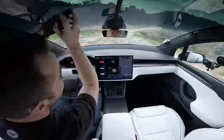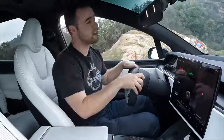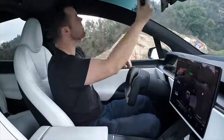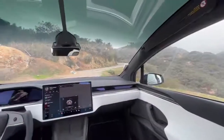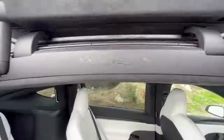Now don't worry, if it gets too sunny, we have these incredible sunshades that cover 99% of this windshield. In reality, they absolutely suck, and this little vanity mirror is hilariously small, but I guess it's better than nothing. Honestly speaking, the interior is very, very nice. It is a radical improvement from the previous generation Model X. It almost doesn't feel like it was built by the same company.